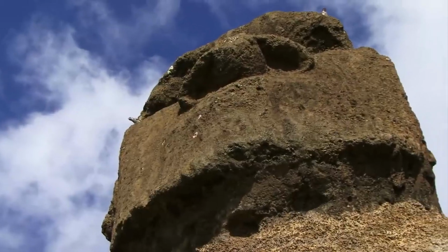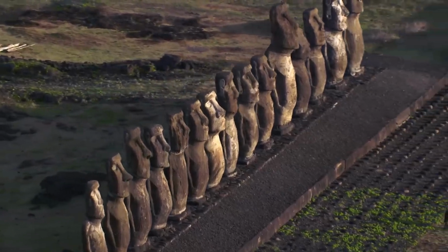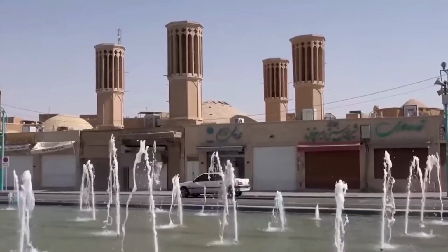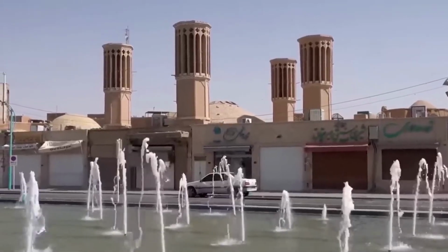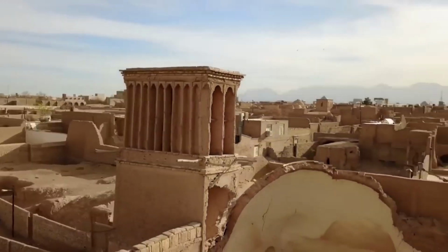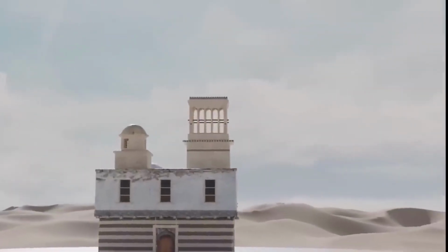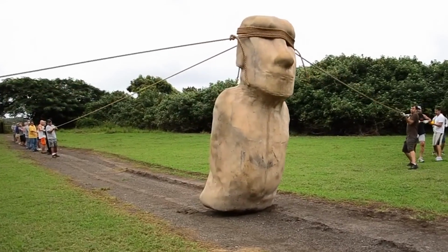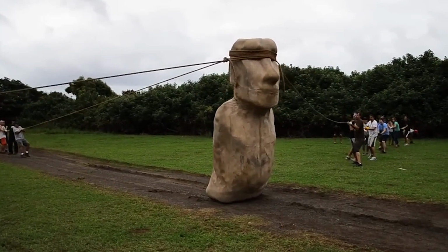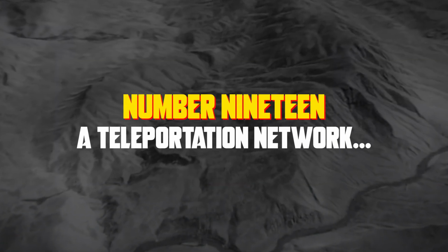The hundreds of moai standing on Easter Island today were restored by historians, anthropologists, and archaeologists in the 20th century. And the fact that they're still standing and so well preserved means this ancient civilization knew something we don't. It's either made out of a material that no longer exists, or it's capable of manipulating the weather. Evidence of weather-altering devices and unusual atmospheric phenomena supports this theory, but it still doesn't change the fact that it's a theory. Number 19, a teleportation network.